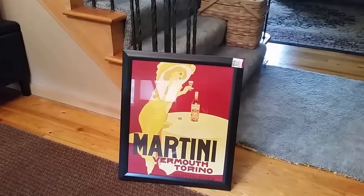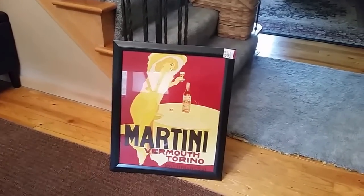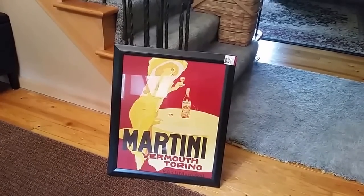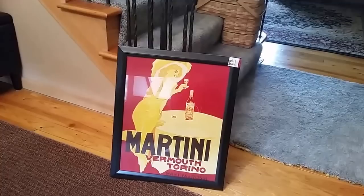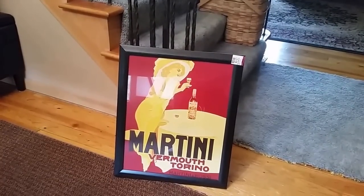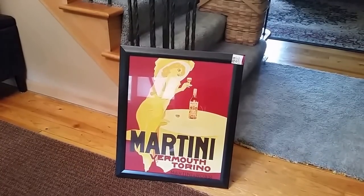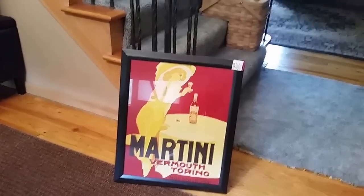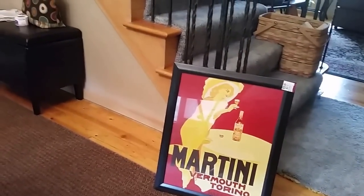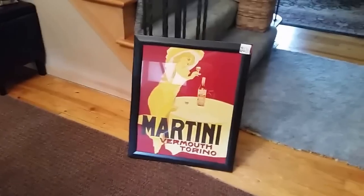So I paid $6.50. And I know these vintage liquor and type of pictures do really well. They are like a 20s, 30s style, and real nice black frame, really good condition. So yeah, that was a definite pickup. So I don't hide stuff all the time. That's the first time I've done it in a long time, because there are people who absolutely will dig and find everything.